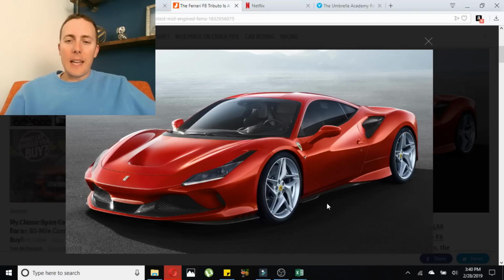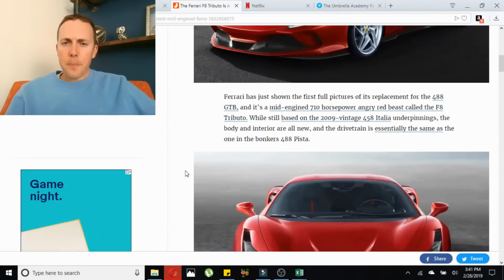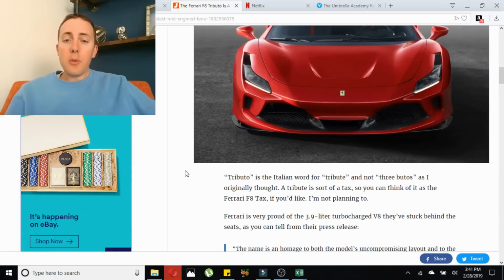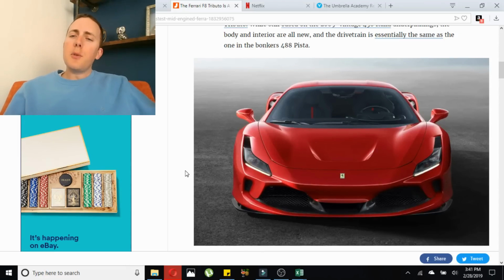Also, I don't know where they got that name. I think they said something in this article right here. Tributo is the Italian word for tribute and not three butos, as I originally thought. So, all right, this is the first look at the F8 Tributo. I'm still wrapping my mind around it not being called a 462 or anything like the 458 and the 488. So let me know what you guys think about this car.